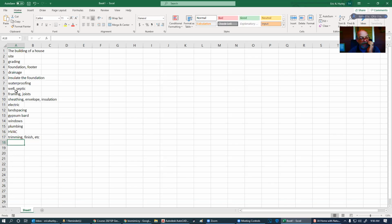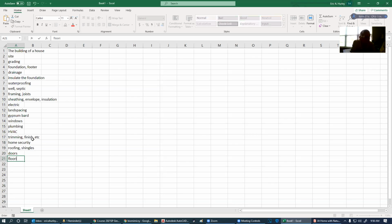Okay, yeah, that's a big one. Home security, maybe? Then shingles. You've got to put a roof on sometime. I heard roofing. I heard shingles. Doors. Okay. Possibly flooring. A fireplace, maybe? Appliances.